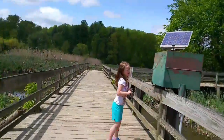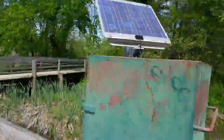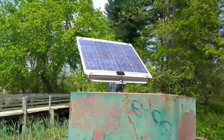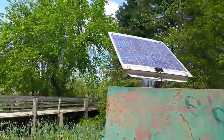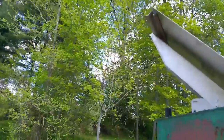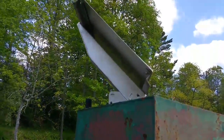What is this? That looks like a solar panel. And it gets energy from the sun. That's why they call it solar. And the energy goes into something inside that box. But I don't know what that box does. That's my guess anyway.